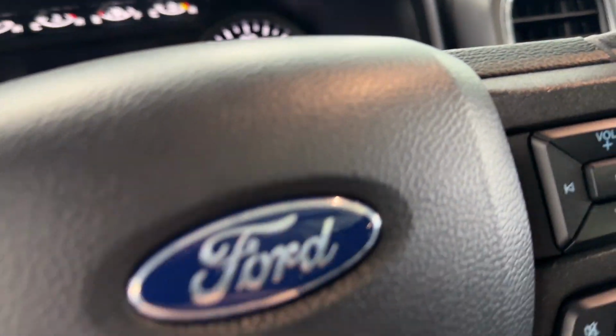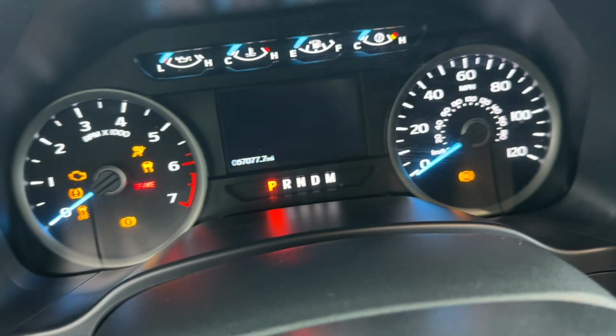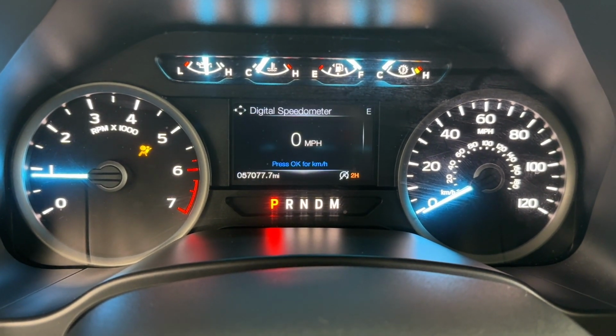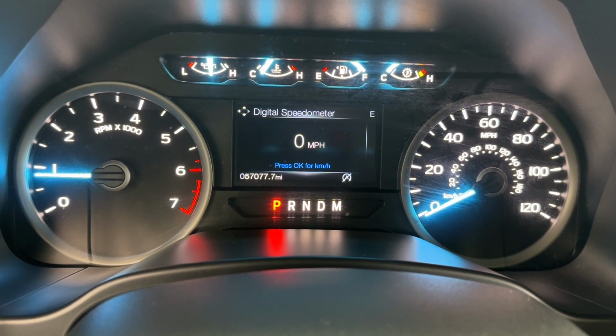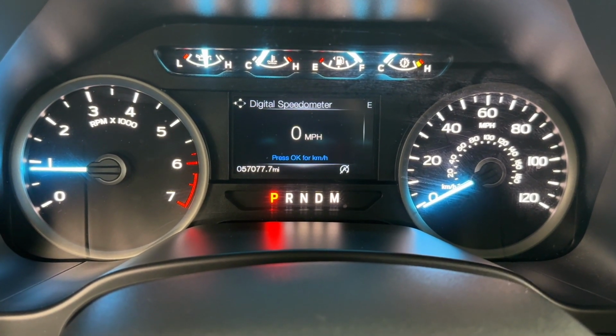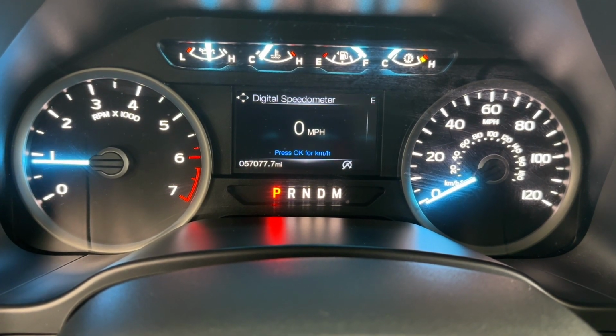This vehicle does use its key to start as opposed to a push to start. And now that the engine is running and the dashboard's lit up, you'll be able to see that this vehicle has about 57,058 miles on it.